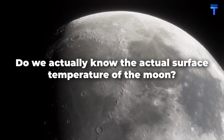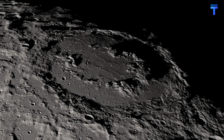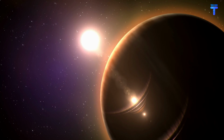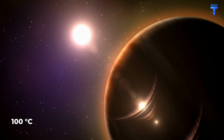Do we actually know the actual surface temperature of the moon? Well, it is challenging to determine the precise temperature of the moon's surface for a variety of reasons. First, the lunar surface elevation, angle, and shade all have a direct impact on how much sunlight is absorbed there. Lower-lying regions on the moon maintain a temperature of about 100 degrees Celsius, while mountainous regions on the moon are hot, reaching over 200 degrees Celsius.